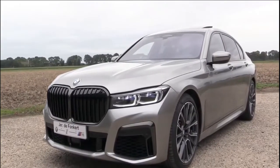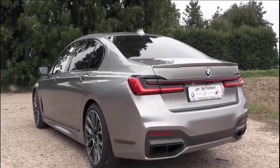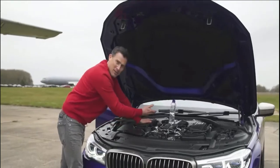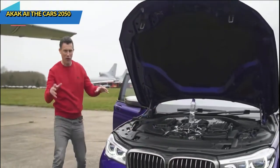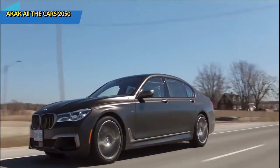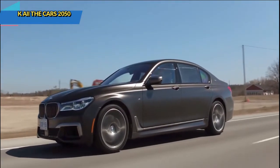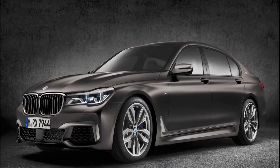The M760 Li is the limousine version and adds a few extra inches to the already stretched business saloon. The 6.6-litre V12 that purrs behind the giant kidney grille sends this spaceship from 0 to 60 in 3.6 seconds, making it the second fastest BMW in the entire lineup, which is pretty amazing considering its sheer size and weight.